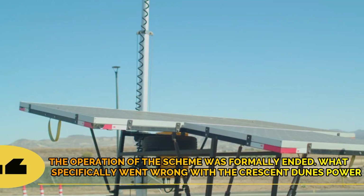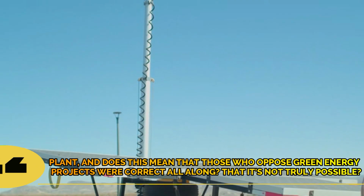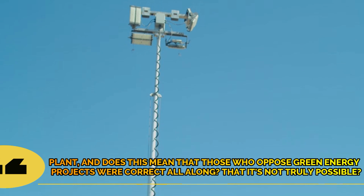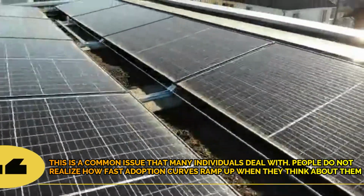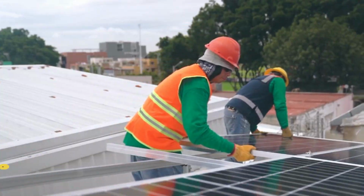What specifically went wrong with the Crescent Dunes power plant? And does this mean that those who oppose green energy projects were correct, that it's not truly possible? This is a common issue that many individuals deal with. People do not realize how fast adoption curves ramp up when they think about them.